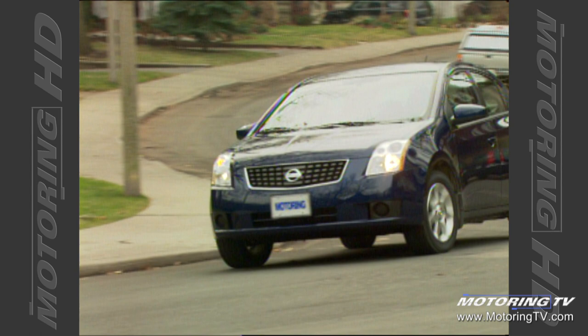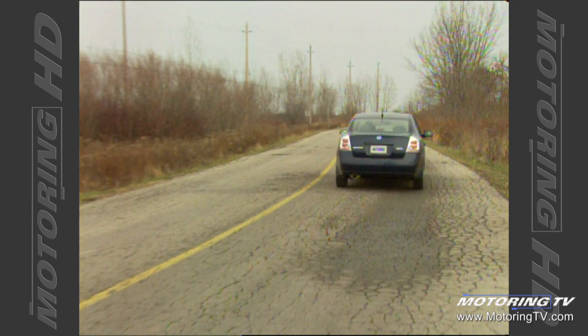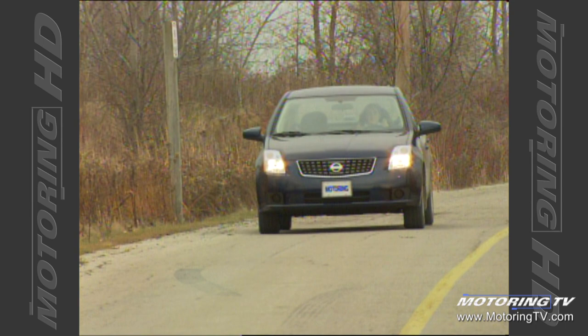It's always been a Sentra, it's always been entry-level economy. Can they get rid of that so-called stigma? That mindset of that car will be something the marketing guys are going to have to tackle, because yes, people would look at that brand and say, that's an entry-level car, I'm not interested. And I think the challenge would be to get people into it and find out just what this car does have.